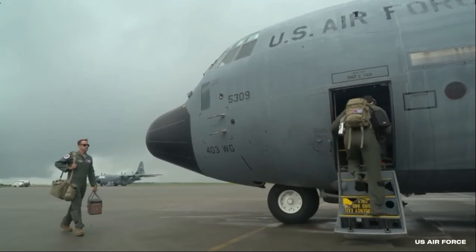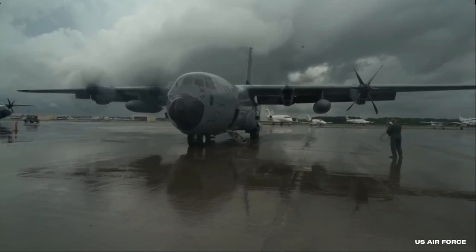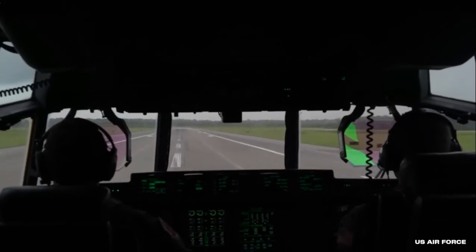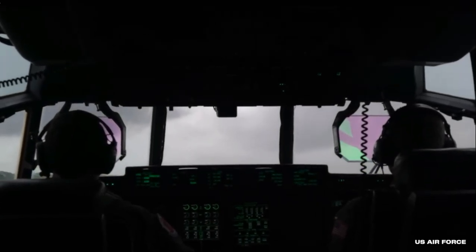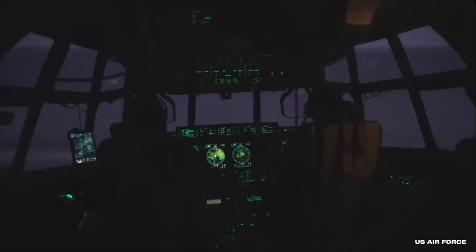The 53rd Weather Reconnaissance Squadron is a one-of-a-kind operation. This brave group of men and women is a part of the 403rd Wing at Keesler Air Force Base in Biloxi, Mississippi. They're the only unit in the world that flies weather recon routinely. Sometimes, those recon missions bring them into the eye of powerful hurricanes. That's why they've earned the nickname Hurricane Hunters.